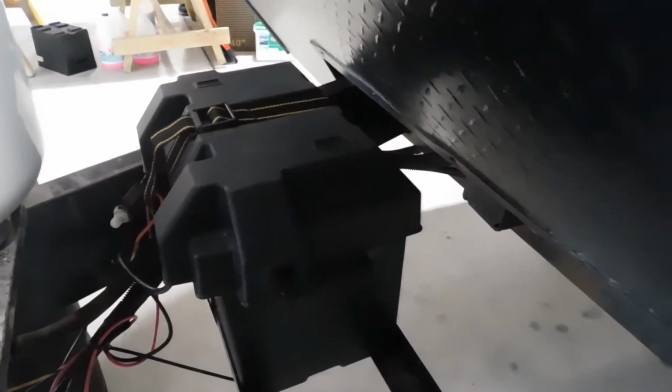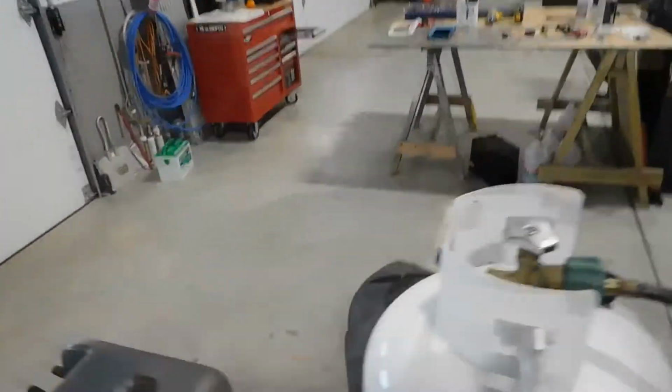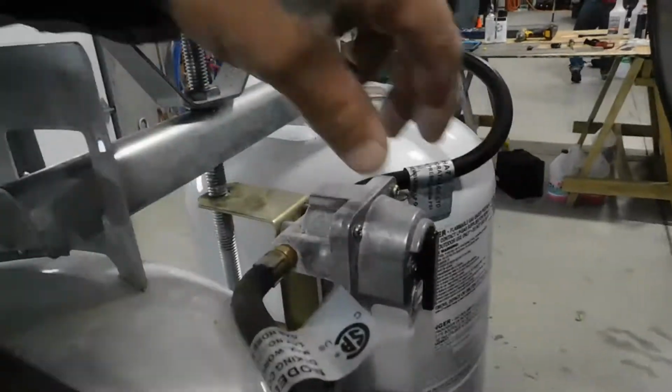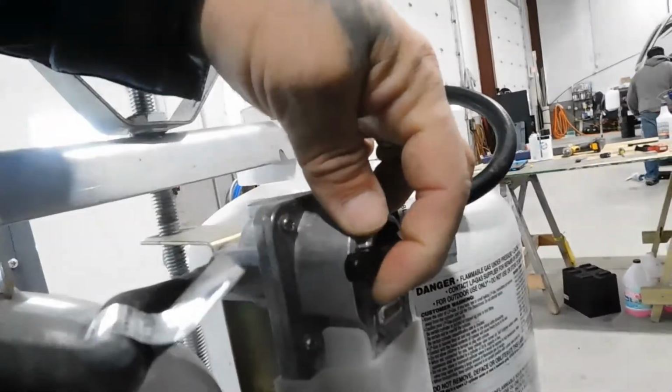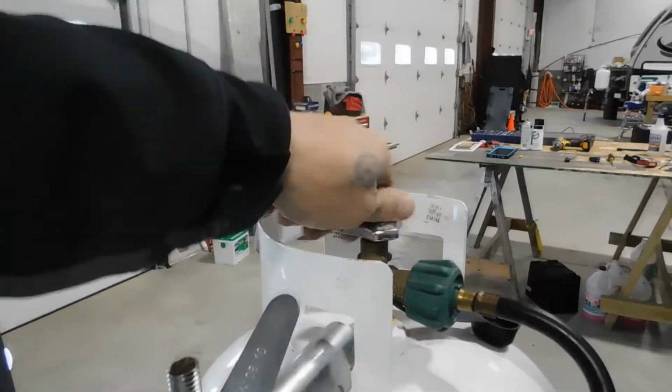Coming around the front, your batteries. Check your battery post, make sure the terminals are connected well. On the front of the unit, your propane, you have a cover down there for it. Just wanted to show you the regulator. Simply point this toward the tank you wish to be using, and lefty-loosey to open.